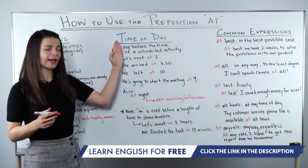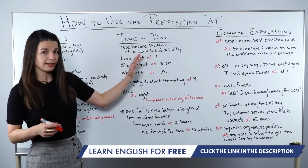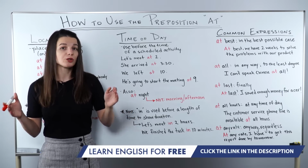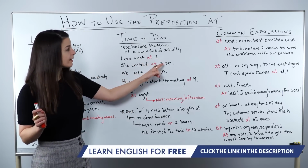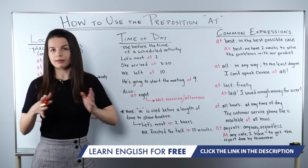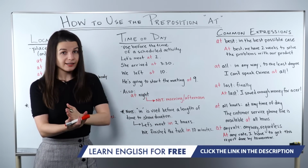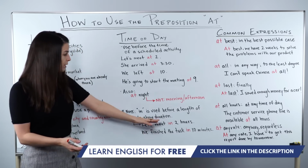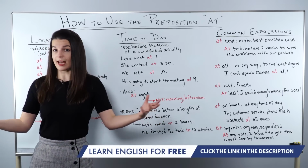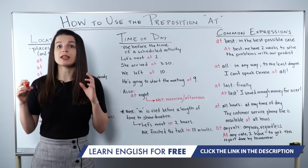A note about the time of day portion here. We use at in cases like these, but we use in before a length of time to show duration. So you'll notice each of these example sentences, like 10, 9, 3:30, these are not lengths of time. These are specific points in time. Something happens at a specific point in time. When we use in before a length of time, it shows how long that activity is going to be, or it talks about how long something took in the past.